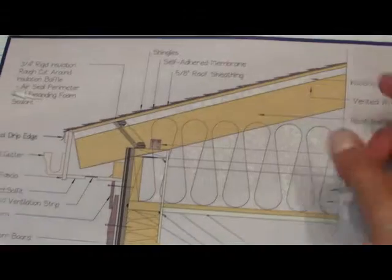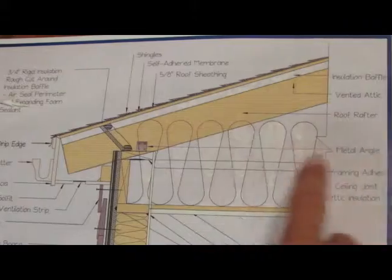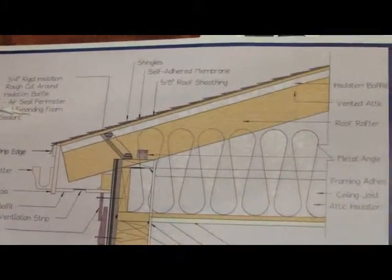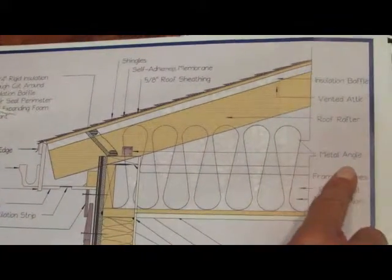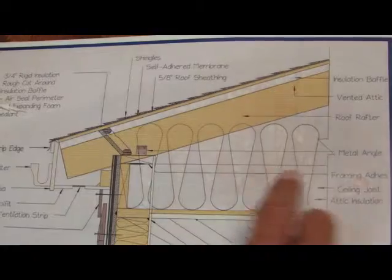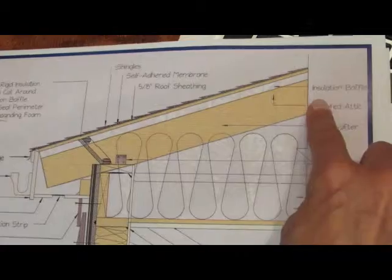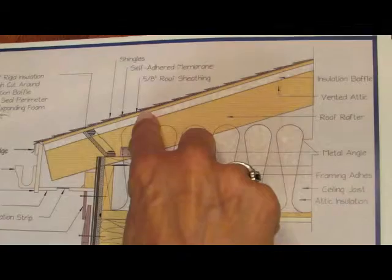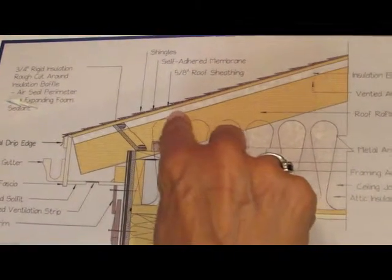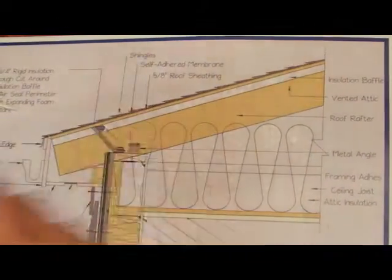So now let's talk about the roof and the attic and the rafters. This home again would have a wood frame, so that means the top of it would also be built out of wood. The rafters are wood, and they have metal angles that hold it together. This would all be above the ceiling joist, and then it would be finished off on the outside at the top with an insulation baffle, and then a plywood roof sheathing, and then covered with asphalt shingles.